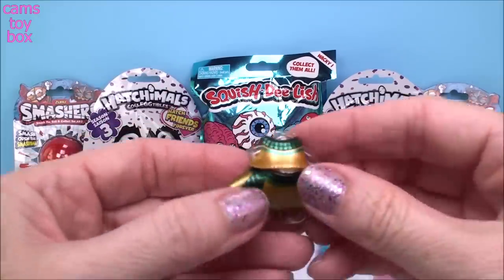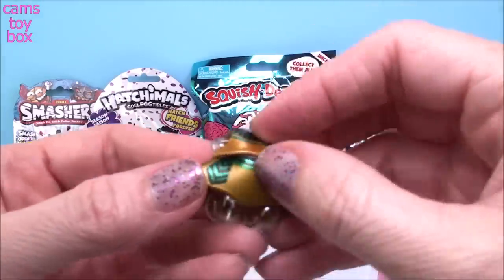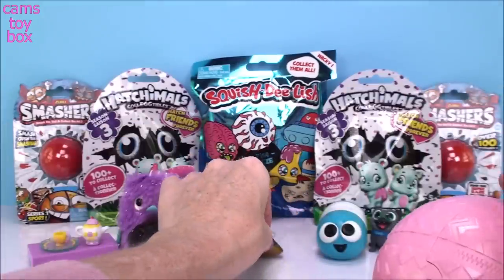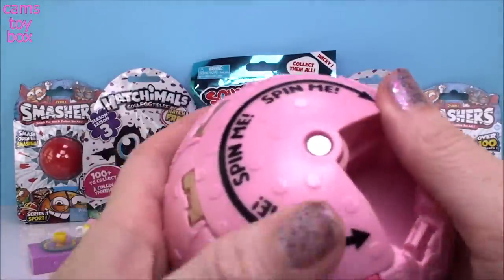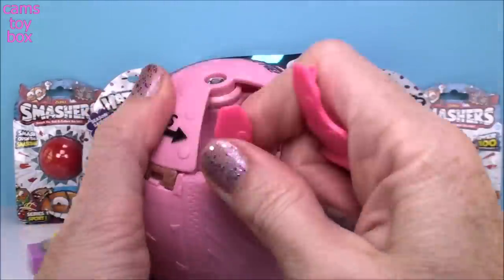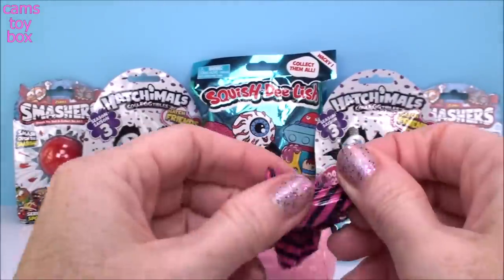And we got a gold outfit. I do not have this one, so I'm very excited. With this like green trim, it looks like a little green belt. That's really cool, the gold, I like it. And our next little compartment here. Here's our ribbon. So we can get popping in a few minutes.